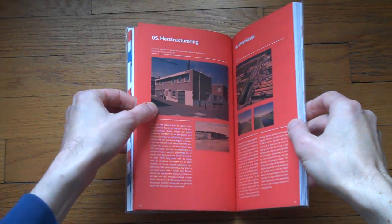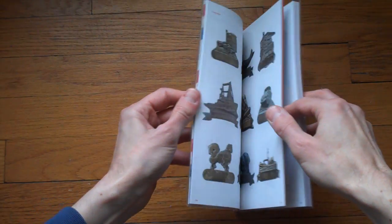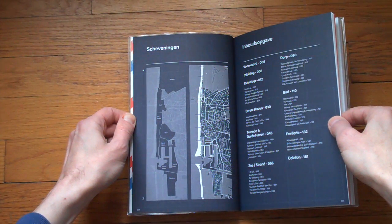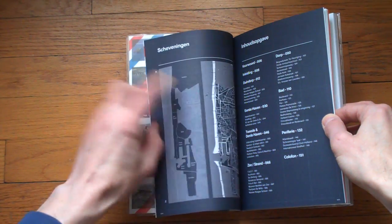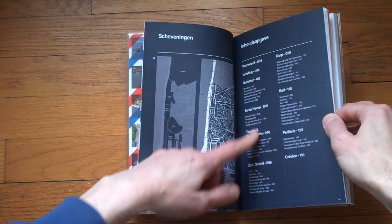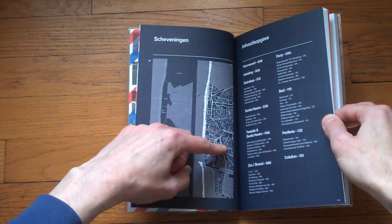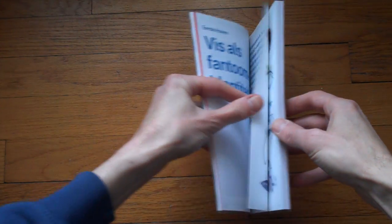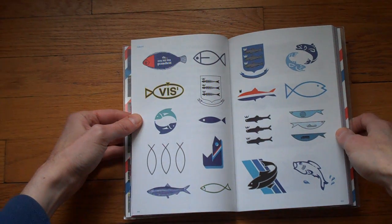And I think the way this book is set up is it talks about the different parts of that little town, if I'm not entirely mistaken. It's like the beach, first harbor. So these different parts of that town are talked about pretty much the same way. So there's an introduction, and then you're treated to these typologies of things.